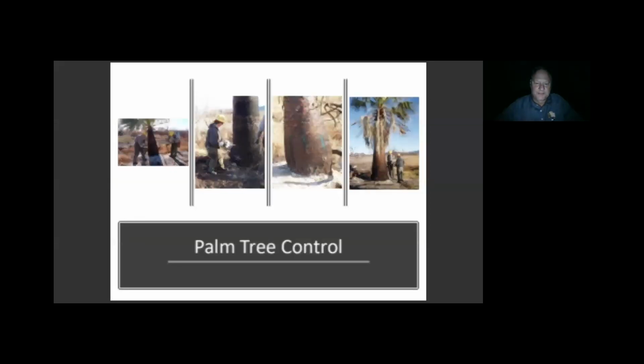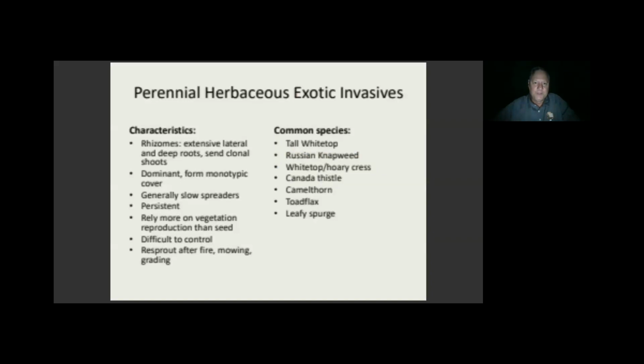I thought I had a slide maybe longer. One of our biggest control projects recently was at Rogers and Blue Point Spring on the north shore of Lake Mead. There are large populations of this tree that we're controlling. And we've since cut down the slash with our fire program, our fire crews, and then they did prescribed slash burns afterwards.